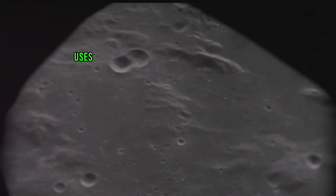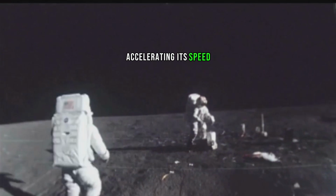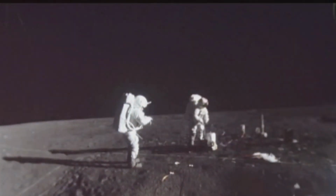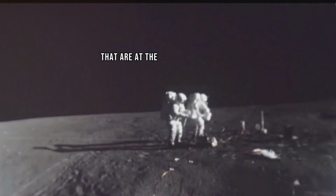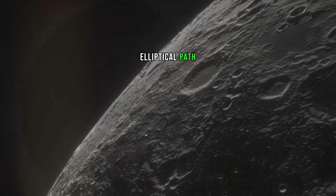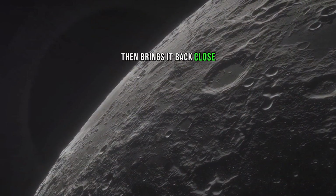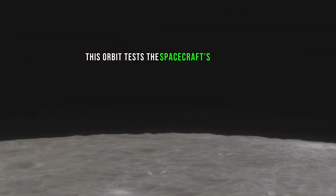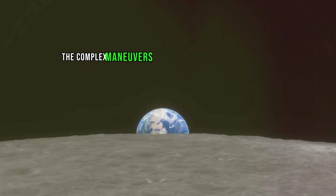The spacecraft uses the moon's gravitational pull as a slingshot, accelerating its speed and altering its course. This flyby sets the stage for the 2 orbits around the moon that are at the heart of the mission. The first lunar orbit is a wide, elliptical path that takes Artemis I far from the moon, then brings it back close. This orbit tests the spacecraft's navigation and control systems, ensuring they can handle the complex maneuvers necessary for lunar exploration.